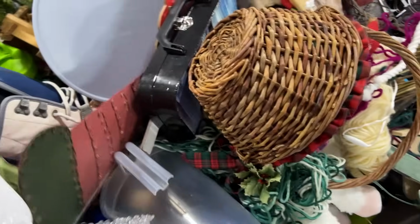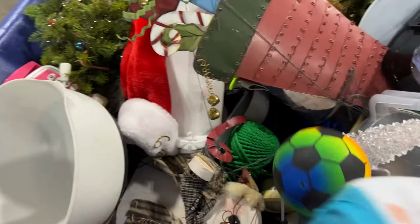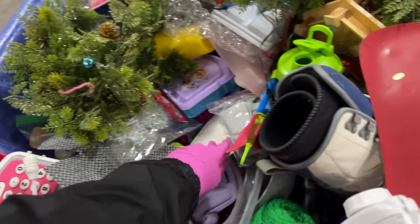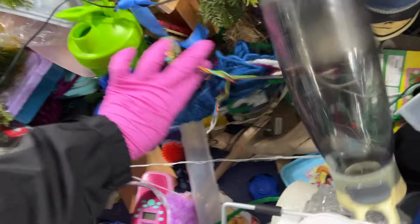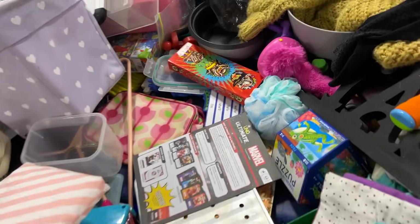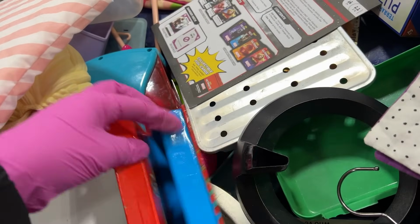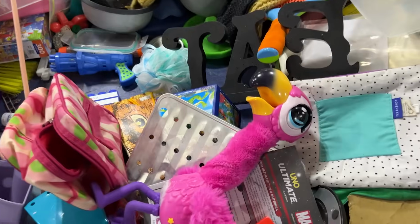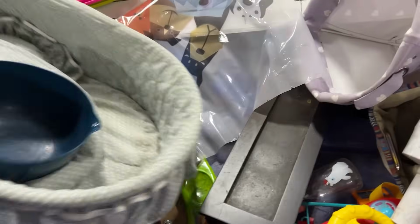I swear we're gonna find stuff to resale too. Cutie car. Nice piece of driftwood. Finding some nice knickknacks today. Whoa. What are these? Ed Hardy? Is this like a pencil box? A pooping flamingo? Nice doll.